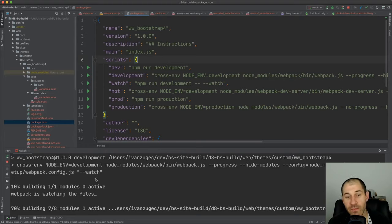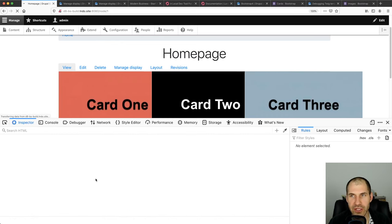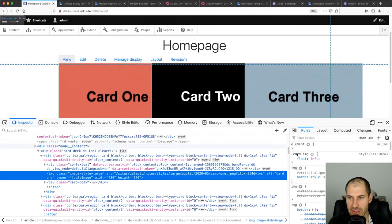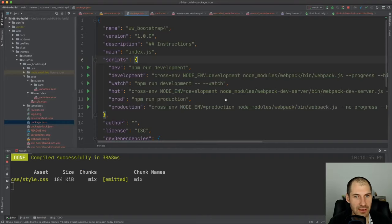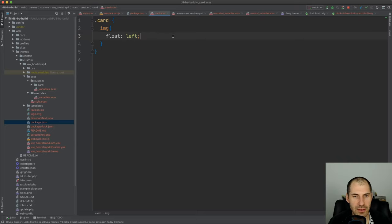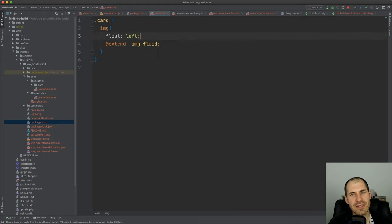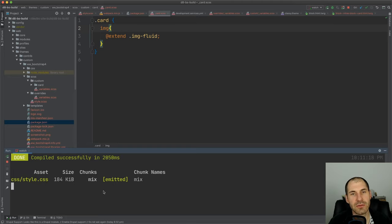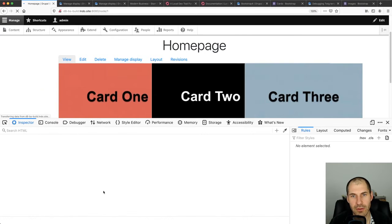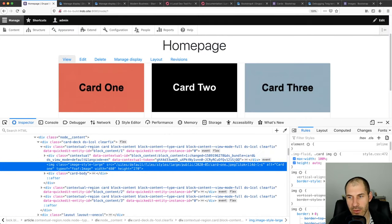Give that a second, hopefully it's going to pick up, and then every single time we refresh or make a change. Alright, sweet, it's picking up. So now let's go back to our card. Extend .img-fluid. Is that the right markup? I don't know, it's going to complain if it's wrong. Oh, no, it's not. Hey, I'm front end, man. I'm totally front end. There we go.